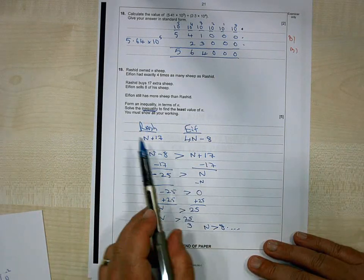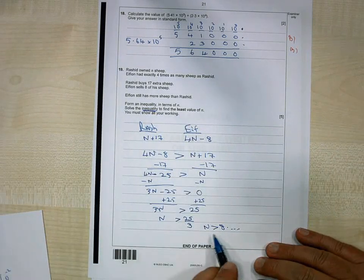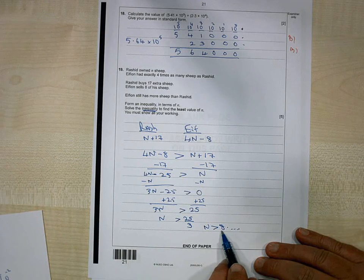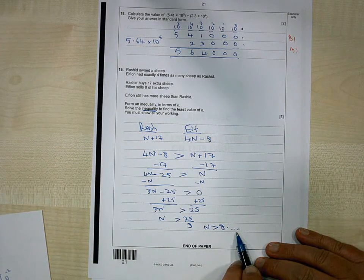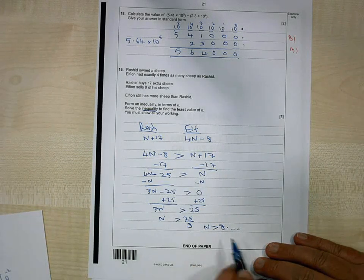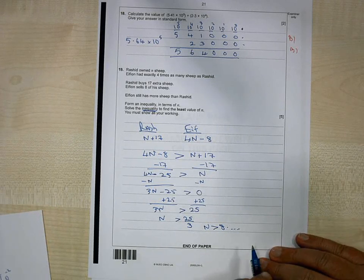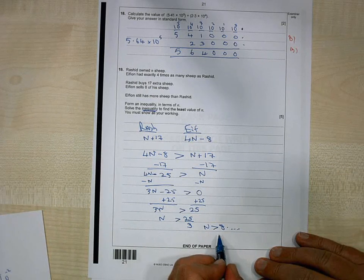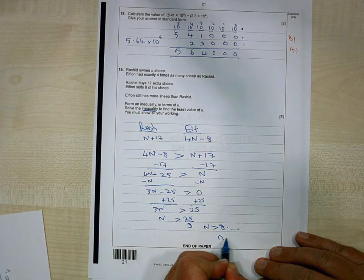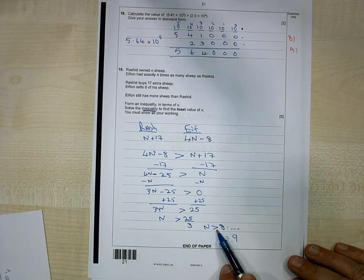So go back to your question. Find the least value of N. So the number of sheep has to be greater than 8 point something. Can't be 7, it's got to be greater than 8 point something. So it's 9 or 10. It could be 10, it could be 1,000, but the smallest value is 9. And it goes up. N is 9 is the smallest. Because it's an inequality, it doesn't matter what it is, as long as it's bigger than it.